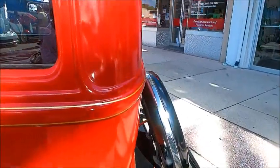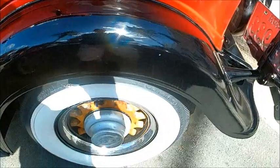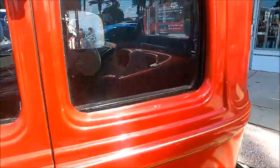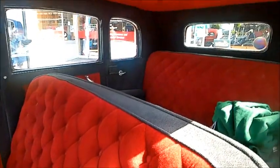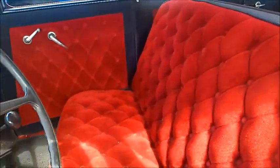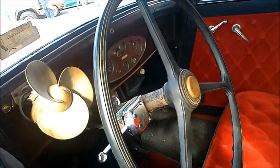Notice the artillery wheels, and there's the spare that's in the back of the car because there is no trunk. Beautifully done. This car is really well done. And in the back, you'll see a little bit better when we get a shot from the front window. You can see that back window there on the side has control to open the window. Very interesting, very cushy upholstery.